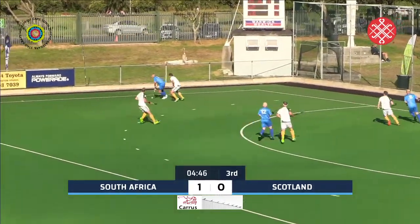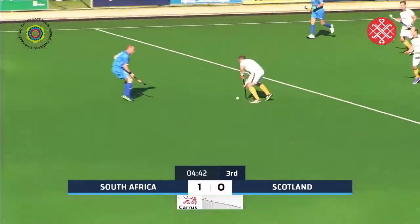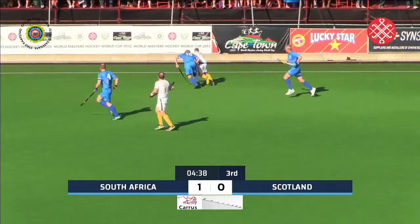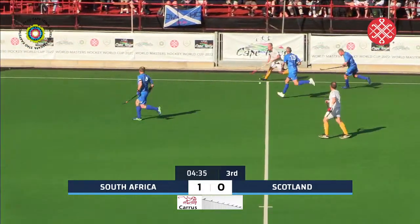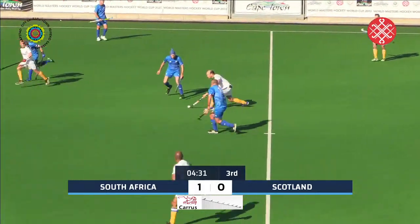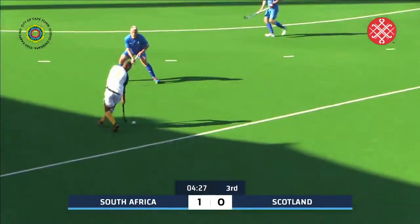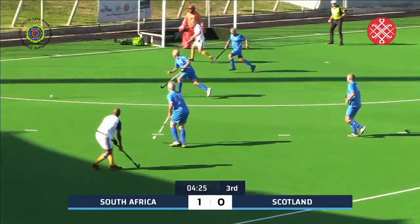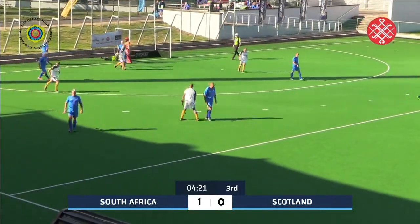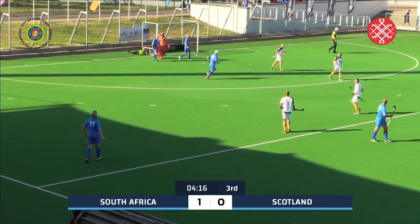Big ball on the far side for Scotland to work with, looking for Sharp, but misses him. Falls kindly though for John. Gives the ball to the right hand side to Bell, who rolls past one tackler beautifully. Creates a little bit of space. It's there now for Mallet. Big ball for January on the left hand side. Has his eyes up, looks for the pass and unfortunately lacks a little bit of direction, does the South African captain.